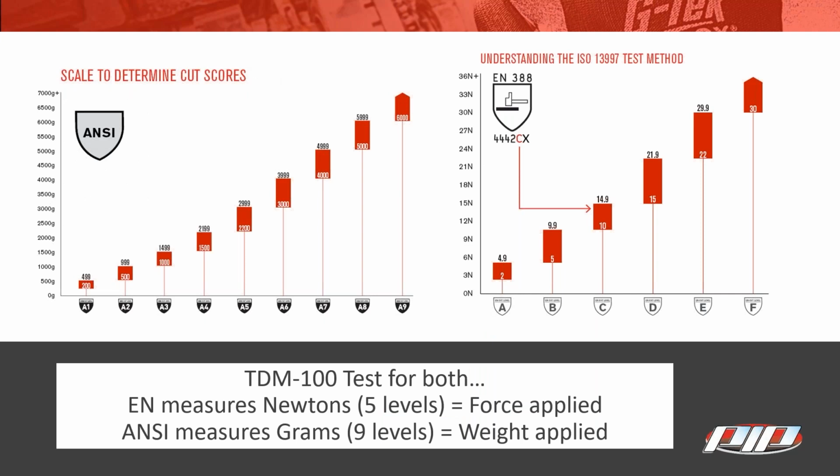Okay, I mentioned that gloves that have those fibers that have been proven to dull that COOP wheel, the round wheel, the EN 388 is going to use that TDM 100 machine as well. So this is a good thing for us. This gives us more of an apples-to-apples comparison, so it makes it easier to look at those two standards and really see what we're getting. But there's some subtle differences that we still need to recognize.